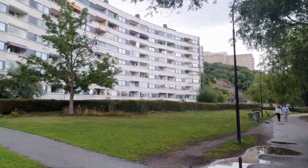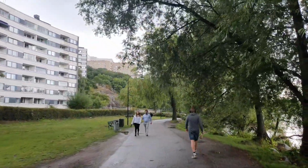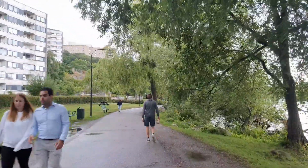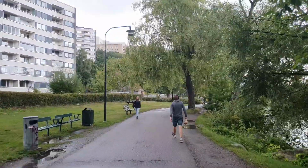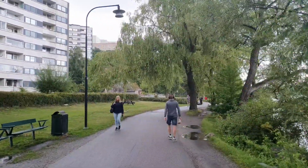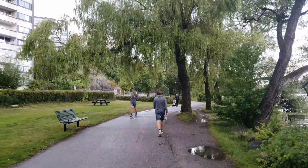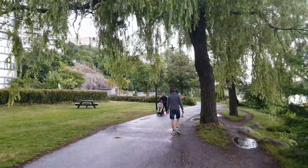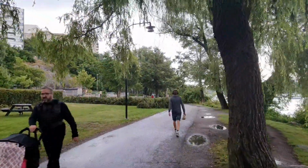Very expensive apartments in Stockholm or in Sweden in general. Everything close to the water, either a lake or the sea or whatever, it doesn't really matter, is always very expensive because it's the same everywhere. Everybody wants to live close to the water and have the view and the fun and the swimming, so it's the same here.